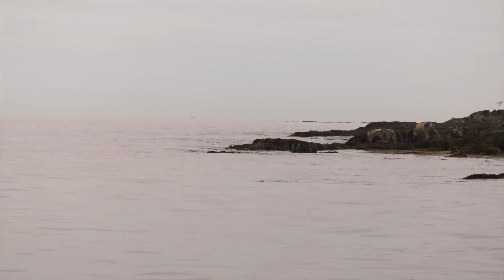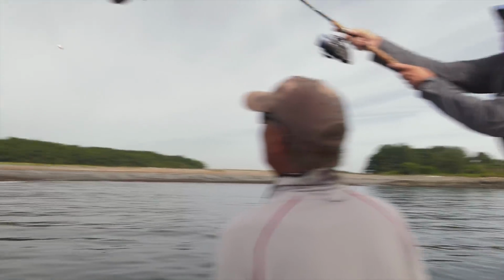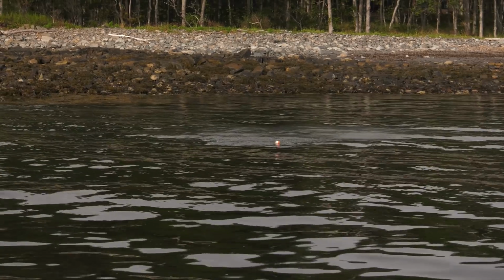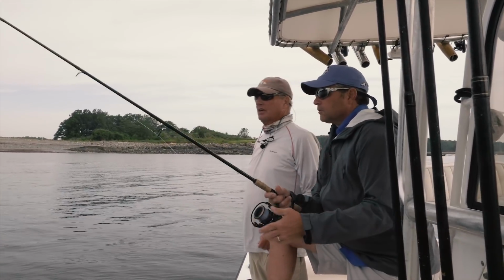So Peter, it's well known that the biggest tides in the world are in the Bay of Fundy. So you get, what did you say, about an 8 or 9 foot tide swing? Yeah, we get about an 8 or 9 foot tide swing, and if you look just on the shoreline, you can see the exposure here. We're coming down the low tide.